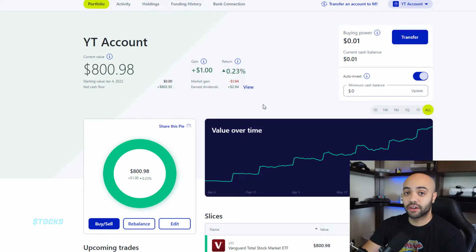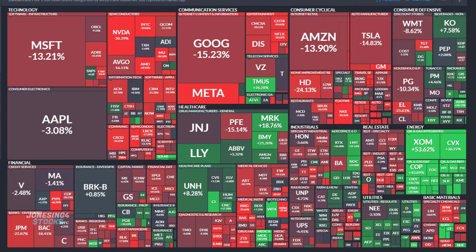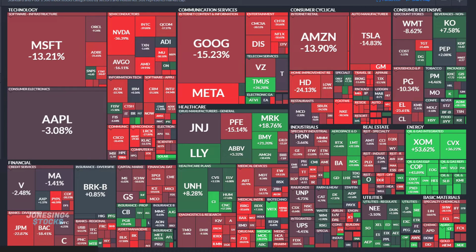Now compare this return to the actual VTI return year to date of negative 11%. I'm outpacing VTI by 11%. Now if you look at the overall market for the year on FinViz's map and its year to date performance, you can see a lot of stocks are down with a select few being up, like energy. But what I chose to do is just choose the whole market ETF and just dollar cost average.